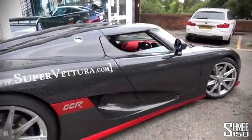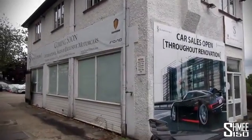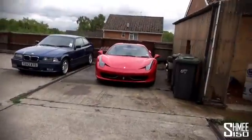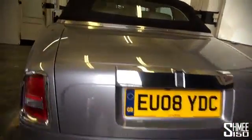Beautiful piece of kit. Anyway, we're here at Super Ventura, so they're just in the middle of renovation, but let's jump on in and see what else is inside. Before I even get inside, we've got two Koenigsegg CCXs tucked up. They're slightly newer models than the CCR. We've also got a 458 Spider. But if we jump on in, first car that greets your eyes is the majestic Phantom Drophead.